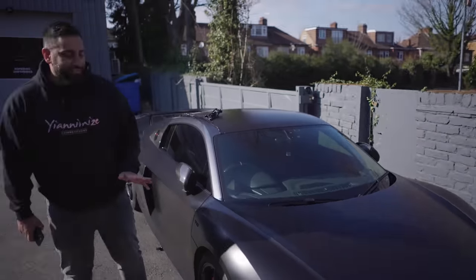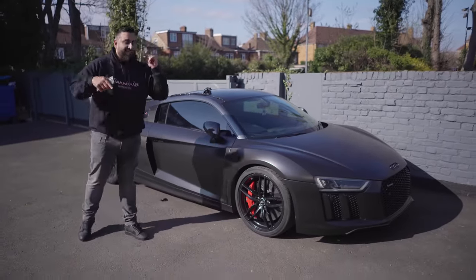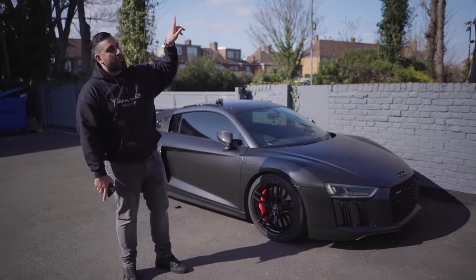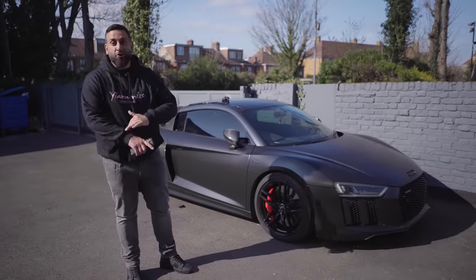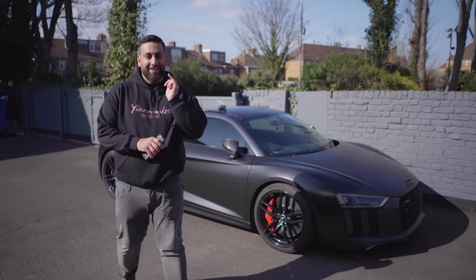So yeah. This car is getting stripped. This weekend it'll be rewrapped. We'll be filming it for you guys, for the Yiannimize YouTube channel and for Fillymize. Up here you can see the Fillymize logo. Click that. But yeah, satin black is gone. New wheels are coming. And a new color. Woo! It's gonna be hot.